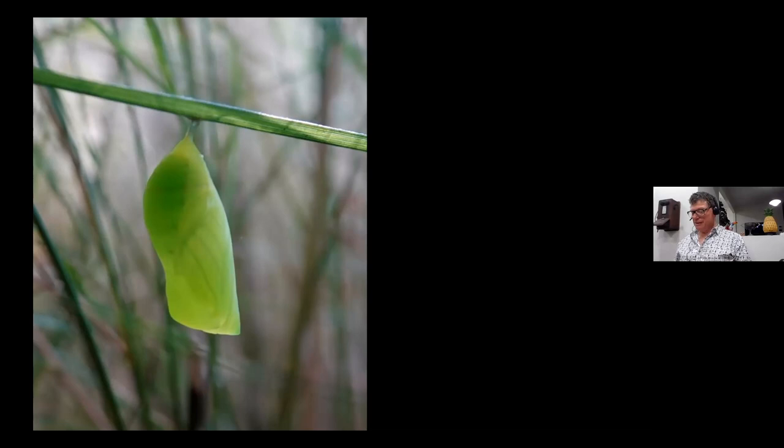So the tissues and the cells of the caterpillar break down into a goopy soup of cells and organic compounds, which then miraculously reform into a completely changed form, which is the adult butterfly. And you can see in this particular picture the wings, thorax and abdomen developing inside this pupa.